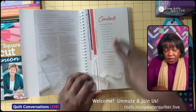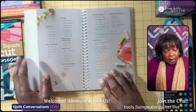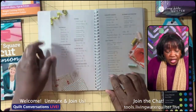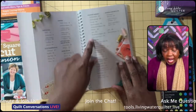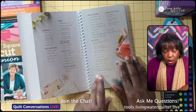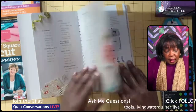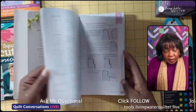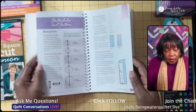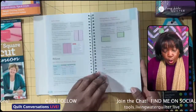Stitches and hems. This is all tools, stitches and hems. Then we have a zipper section. We have a home decor section, size charts. This is for garments and clothing. I love having this kind of quick reference guide, especially if you do home decor. A lot of quilters like to do home decor.